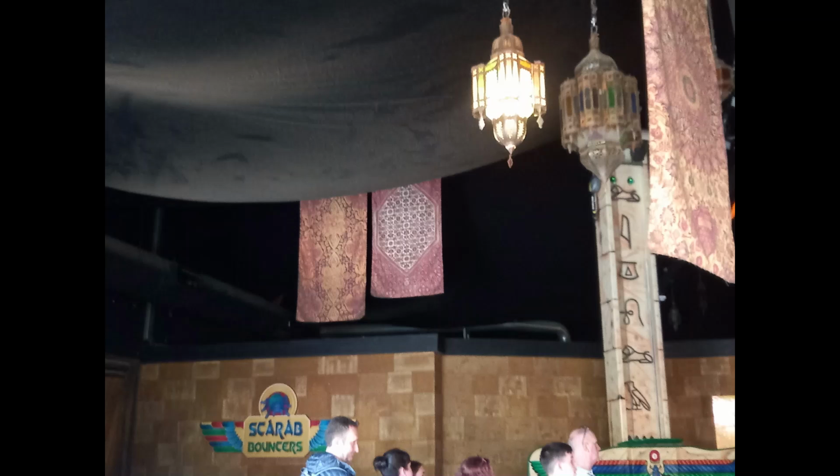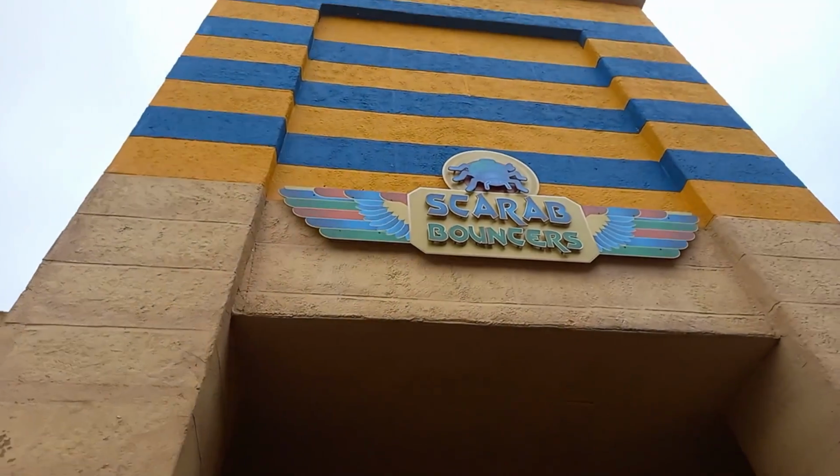Also got hieroglyphics on the actual drop tower. And the actual ride experience is just a fun family ride with a little bit of airtime on there. It's a fun ride for the younger audience as well. But what really makes it is all that theming around there, all the Egyptian theming, with all the lanterns and all the drapes, and there's just a lot to look at while you're on the ride.